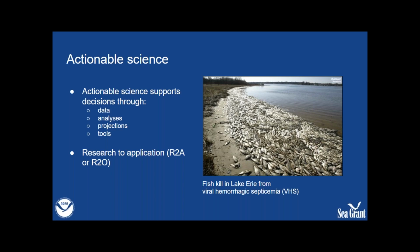And so I just want to give you guys an example of actionable science before we move on that Wisconsin Sea Grant has been working on. And so this picture is from Lake Erie and is a bunch of dead gizzard shad that died from viral hemorrhagic septicemia, so VHS. And Wisconsin Sea Grant has been working to develop an antibody that you could use to test the spread of VHS. And so you could kind of manage the spread of it before it gets into the other Great Lakes. And so this is science that's being done that has an actionable deliverable.